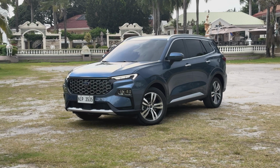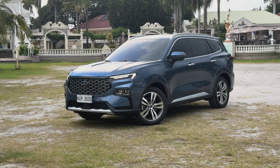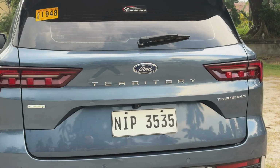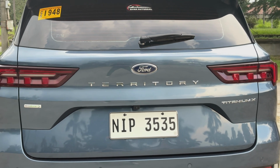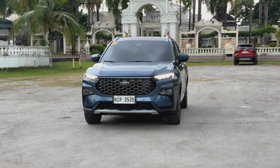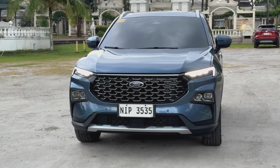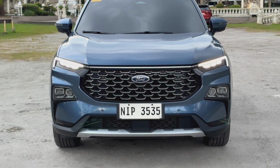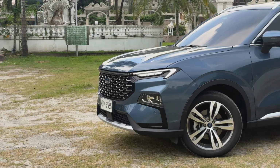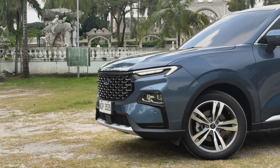The Ford Territory is one of those cars that has truly grabbed my interest, especially when its second-gen model was unveiled in 2023. And the one that we have today is the 2024 Ford Territory Titanium X. It's handsome and it has that striking appeal when you see it on the road. And upon closer inspection, I have discovered a lot of things about the Ford Territory that I truly liked. And some that might need a little improvement, well, at least in my opinion.